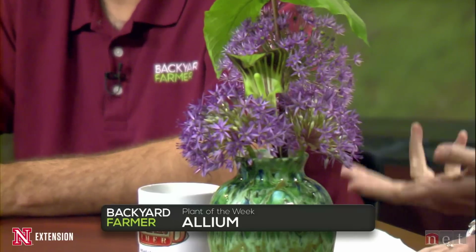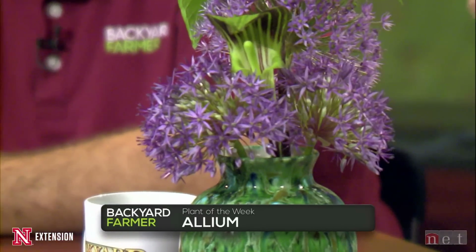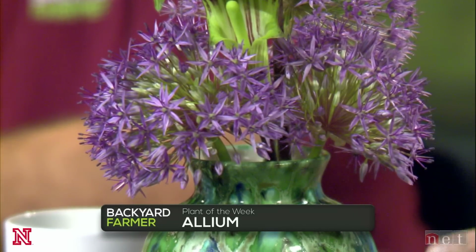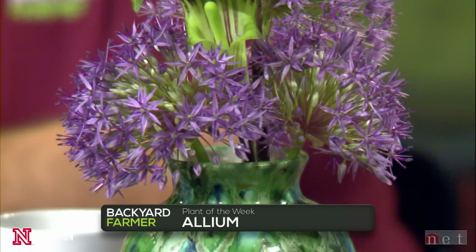The cool part is the bulb has offsets, and you can grow more from that way. Or if you let them go to seed, they will sprout from seeds, but it takes 2 years for that seed to sprout. Lots of different colors out there, from whites to purples to even pinks and some yellows. Some people are allergic to it, so if you're not real sure, don't plant too many of them.